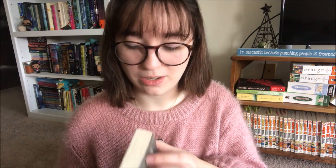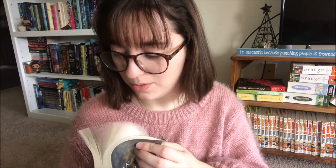Also, the copy I got has so many little tabs in it, which makes me very interested as to why this person kept dog-earing all of these pages. Like, are those important parts? I have no clue. So we're gonna try it out.